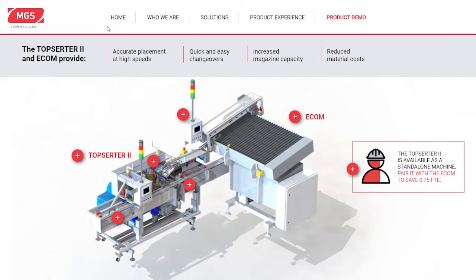Another thing I should mention about the ECOM is that it does have motorized height adjustment to match the TopSerter and adjusting for various bottle height sizes.